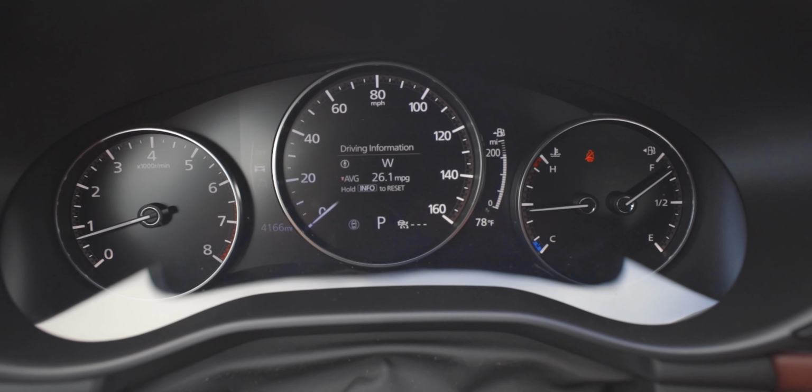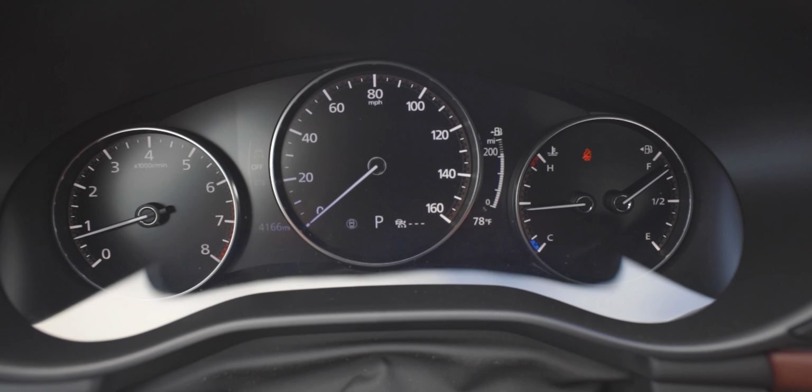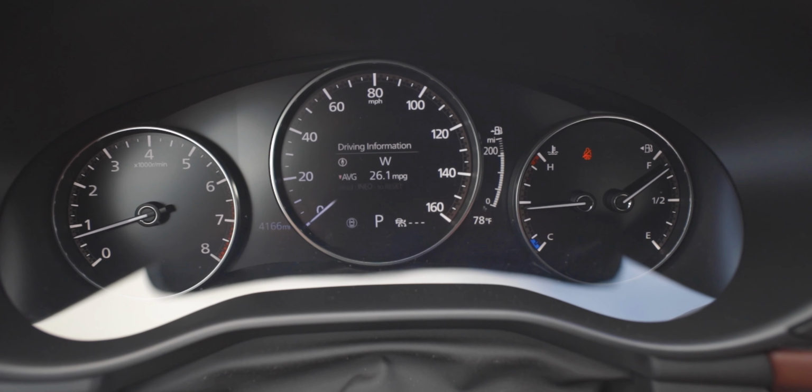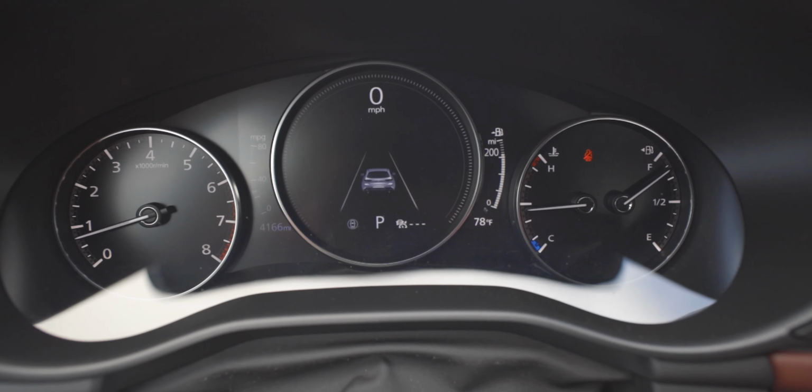And behind that, in the gauge cluster, you get a 7-inch multi-information display with trip computer. And I really like this setup as it's a physical ring in front of the display. And then you have the display that encompasses around the ring and inside the ring. It really makes it feel analog, but also having the functionality of the digital display.